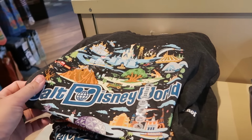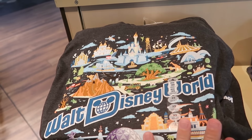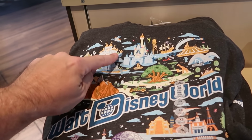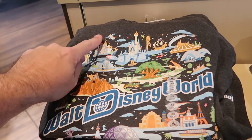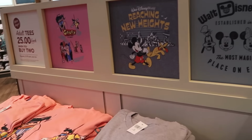Right next to that one is a really cool graphic shirt that literally has all of the theme parks and some of the classic attractions here at Walt Disney World. You can see the teacups, It's a Small World, Cinderella Castle. Let's see what we got going on the opposite side of this rack though.